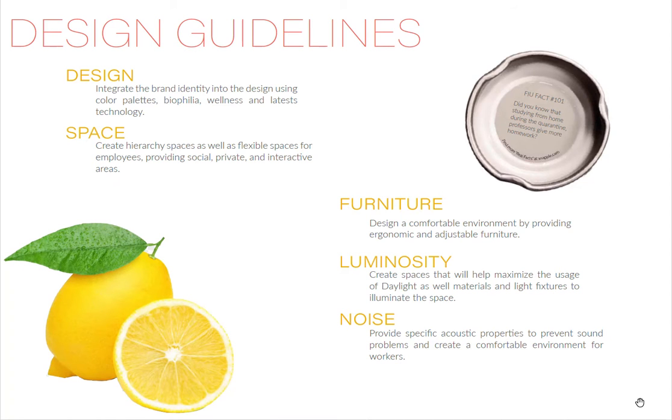The design guidelines: we have, of course, integrated the brand, such as color palettes, biophilia, flexible spaces, flexible furniture, luminosity, and noise. We also need to provide good lighting systems and acoustic panels in order to promote a comfortable environment for the employees.